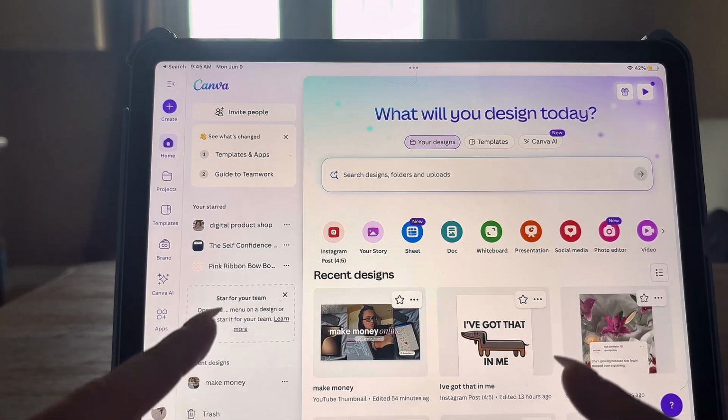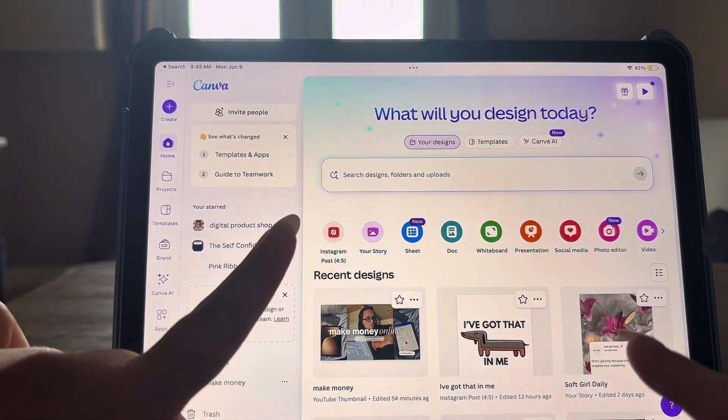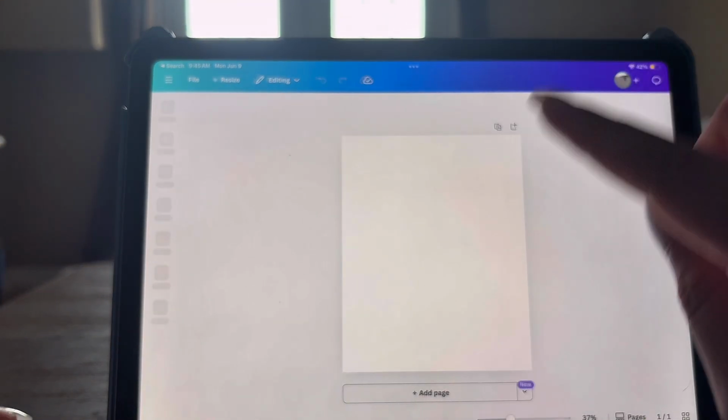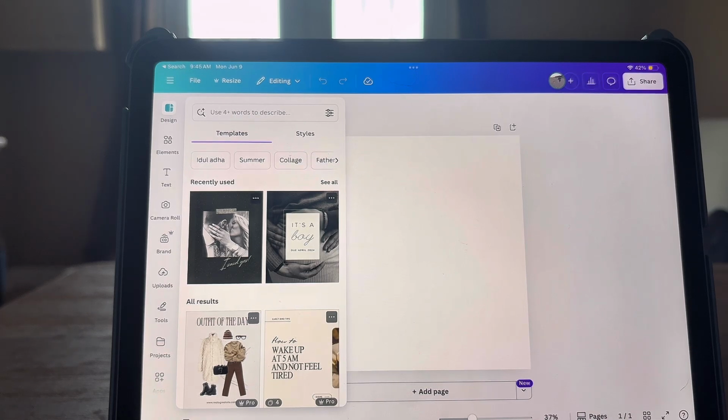So now that we are in Canva, I am just going to go to my trusted Instagram post size. I just find it's easiest to use, and it really doesn't matter for this one, especially because it's going on a mug and you can resize it. So I'm going to type in my saying and we can edit and go from there.